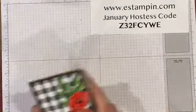So for this card, I created a background by stamping the flowers. So I'm going to do that. I'm just going to go ahead and bring my little scrap piece over. And we're going to do the flowers in black. And I'm just going to stamp them all over randomly. Try to fit them all together. A little bit more. All right.